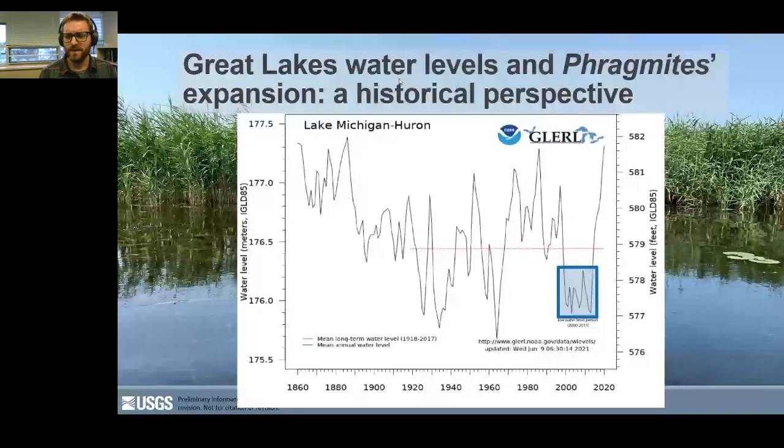I think it's useful to go back and look at a historical perspective of Great Lakes water levels, and think about the ways that Phragmites spread and expansion has really tracked with water levels over time. If we look at this historical graph of Great Lakes water levels, and this is Lake Michigan, Huron, we can see that there was a period of low water around the year 2000 to 2015, and this is highlighted in that box. And this corresponds to a time when the spread of Phragmites really took off. It became really rampant in the Great Lakes.